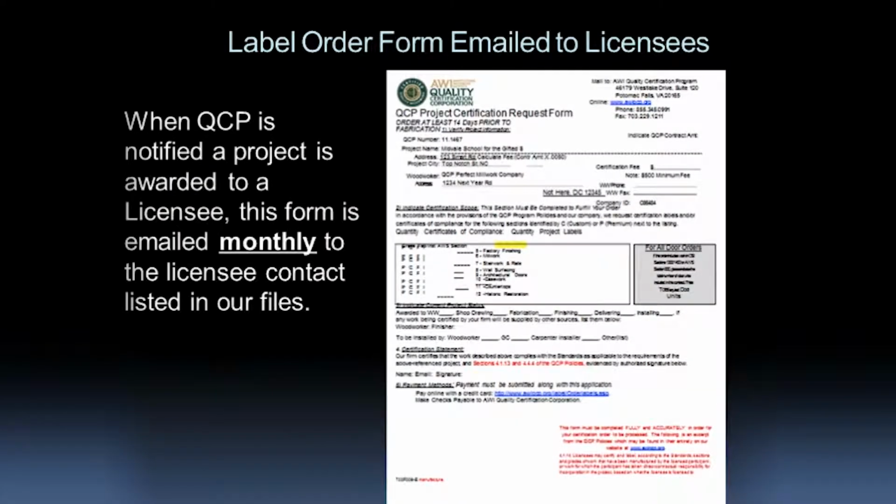Failing to follow the policies not only puts your company at risk of revocation, but the project itself may not receive certification, and the licensee can end up on probation and then has to pay all the costs of inspection on their next project.